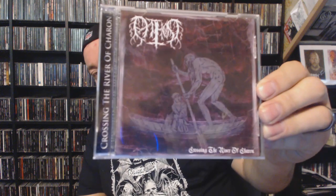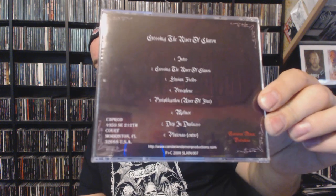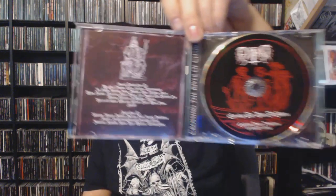Next up, we have Athos with Crossing the River of Sharon, or Charon. This was a 2008 release on Kandarian Demon Productions. So I'm going to say that this is black metal. Definitely looks like black metal to me. Definitely looks like something I could get into. So kind of stoked to check this one out here pretty soon as well.